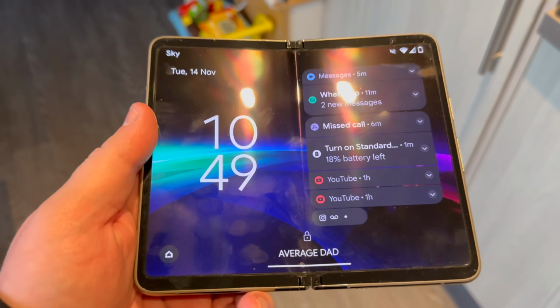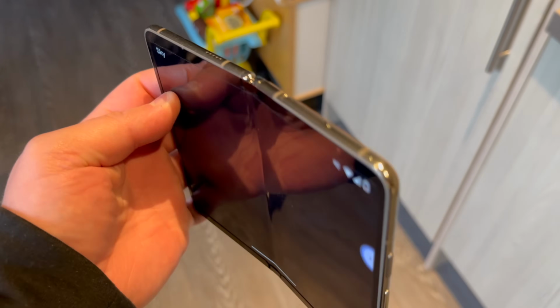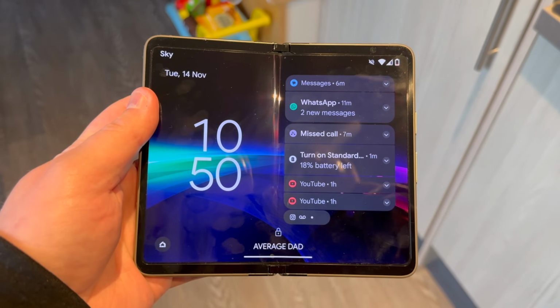The other elephant in the room is the crease. The crease is much more visible and more tactile. You can feel it more than most year or even 2-year-old Chinese ROM foldable phones, such as the Xiaomi Mix Fold 3 or even 2, the Oppo Find N2, the Honor Magic V2, and the recently released globally OnePlus Open.